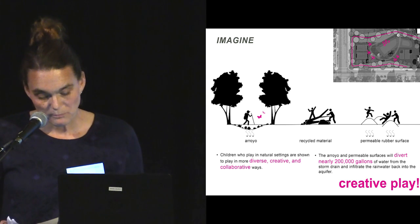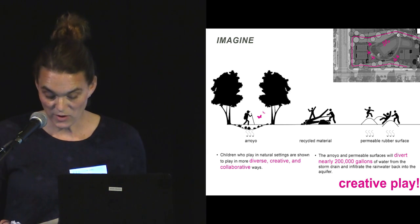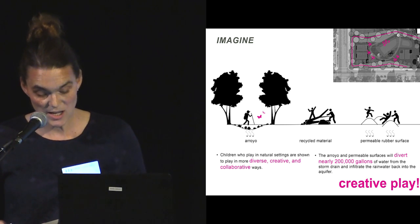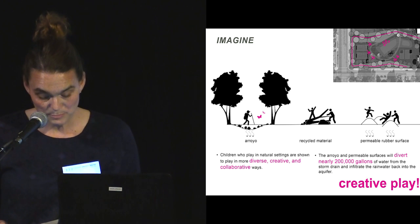Imagining the playgrounds at 122nd Street, as I mentioned, are consisting primarily of impermeable asphalt, which contributes to heat island effect and increases the temperature by as much as 6 degrees on an average day here, making thermal comfort a real issue and fairly restrictive when it comes to play and recreation.